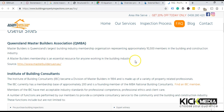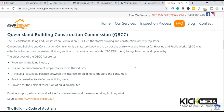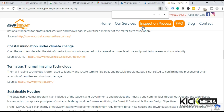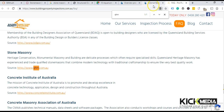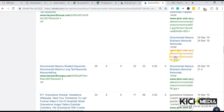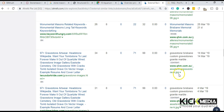This one may be okay as well. Let me just see. Okay, nice. So that one's a pretty good link to your website. Quite a few of these are actually links, rather than being directly to your website. These are actually links to images.